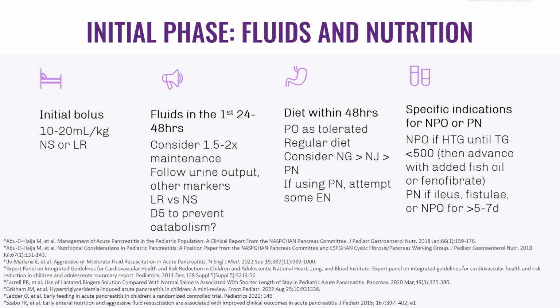Within the first 48 hours, oral or enteral nutrition should be initiated. This reduces length of stay and rates of organ dysfunction, and it does not affect readmission rates or lipase values. Children can be advanced to a regular diet as long as it is tolerated and not leading to further pain. In one pediatric study, children consuming a higher fat diet of greater than 1 gram per kilogram actually had less pain. If not tolerating oral intake, an NG can be placed with provision of standard formula.